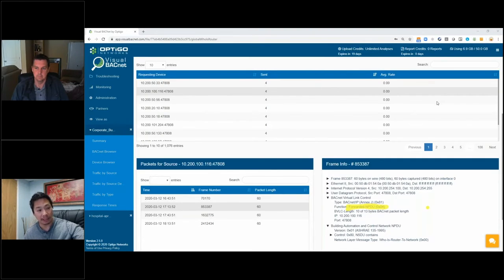So at the top right now, Ryan is clicking on 10.200.100.116, but the packet itself, if you were in Wireshark and you filter by source IP address, the source IP address will be 10.200.254.100. And what this shows is that 254.100, combined with the fact that the BVLC shows that it's a forwarded NPDU, the BBMD address is 10.200.254.100. But the message itself originated from 10.200.100.116, which you can see both at the top in the table and on the bottom at the IP address, just 2 rows down from the point there.